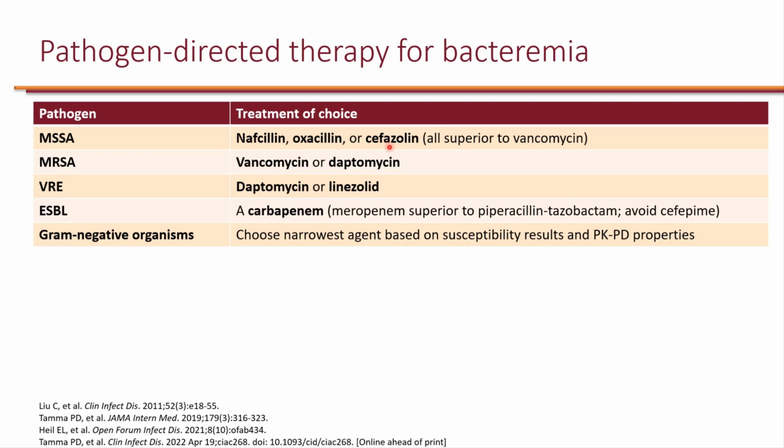Now, cefazolin is a first-generation cephalosporin, and compared to nafcillin and oxacillin, cefazolin is a much safer option. So both nafcillin and oxacillin are nephrotoxic. So, patients are more likely to develop nephrotoxicity compared to receiving cefazolin. In addition, nafcillin and oxacillin are more likely to be hepatotoxic, so they are more likely to result in increased AST and ALT, so transaminases.